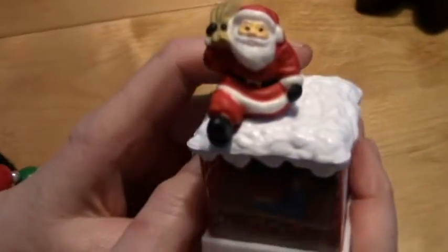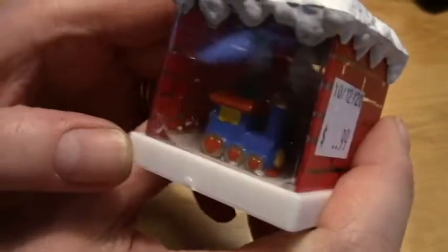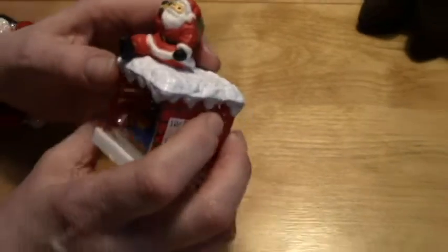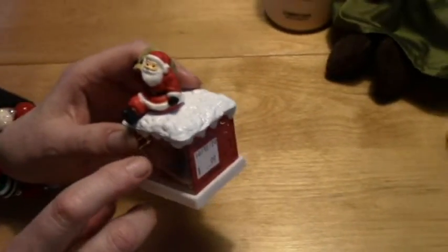And I don't know what this is. I like this. I can put it in my cubbies. You need some more water. It's Santa on the rooftop, and there's some kind of toys or something in there. He needs more water. It's made in China, but it's okay. 99 cent, and he needs more water. Don't let this water out.